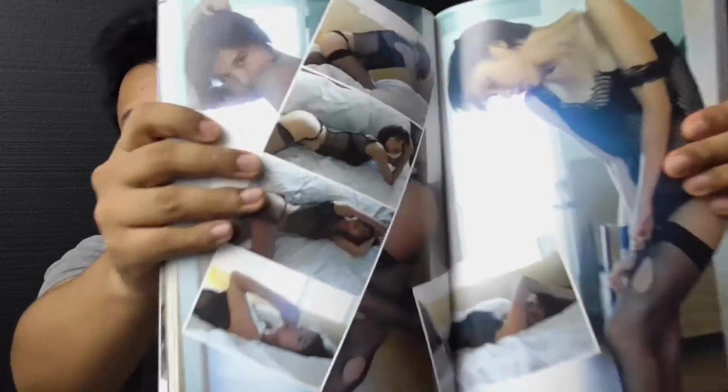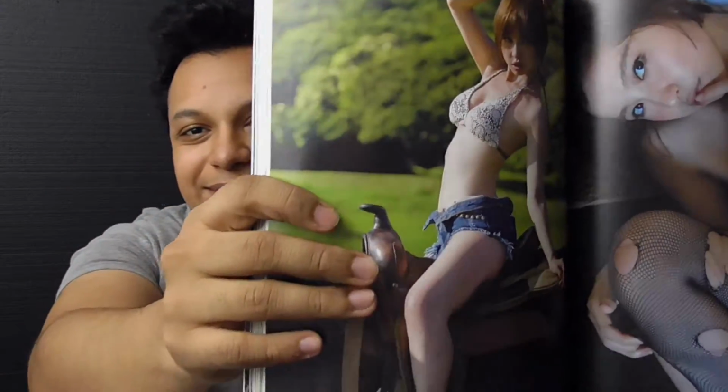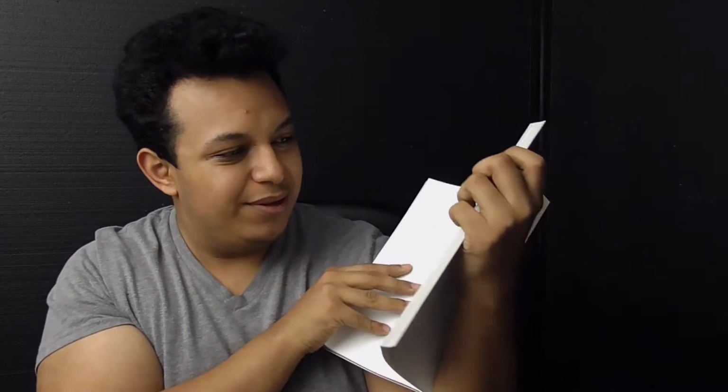Now here's a collection of images. They couldn't decide which one, so they just put them all in there. Here's like the odd man out. You see there's that, continuing from the other one, and then there's this. But yet the next page doesn't go with the horse.